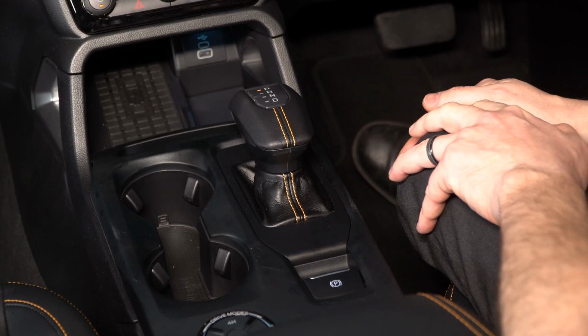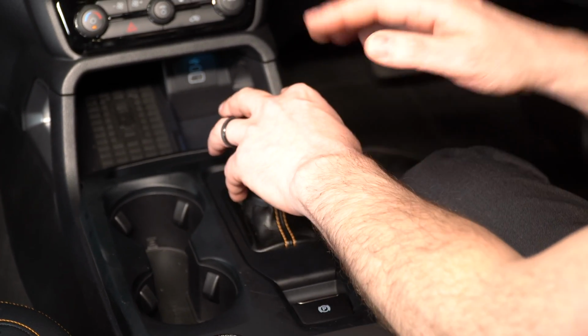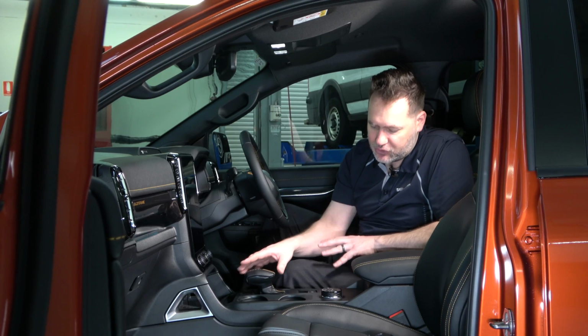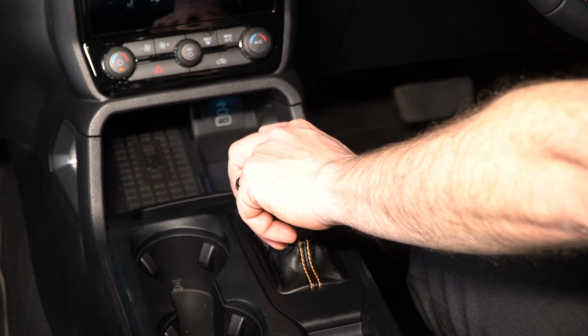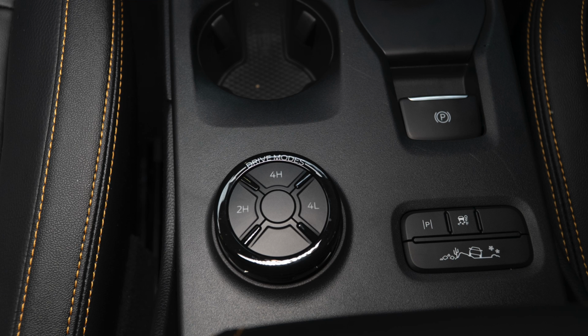So this Wildtrak gets the newly designed e-shifter, which once you get to understand it and start using it, feels more like a mouse on a computer. Very intuitive, very easy to use, and dynamic control. It's also got the plus and minus gears to be able to change gears just using your thumb while you're driving. Your drive modes from 2 high to 4 high to 4 low can be adjusted using this controller over here.